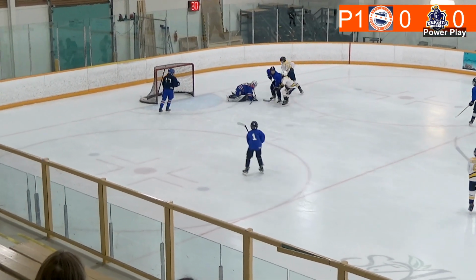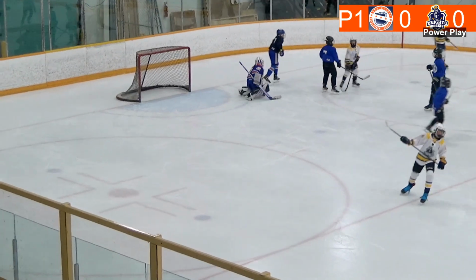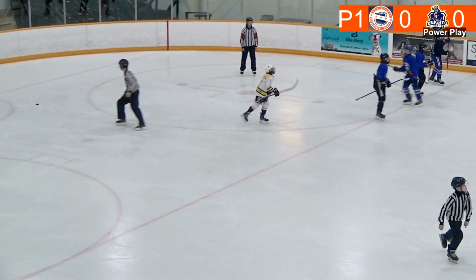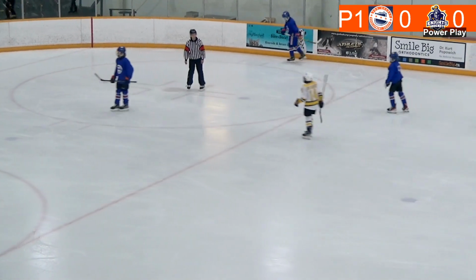24 takes a rip, that's knocked down, and Owen Peltier is going to jump onto that and hang on for Alberta Pro. 12:24 left in your first period. No score on the board.